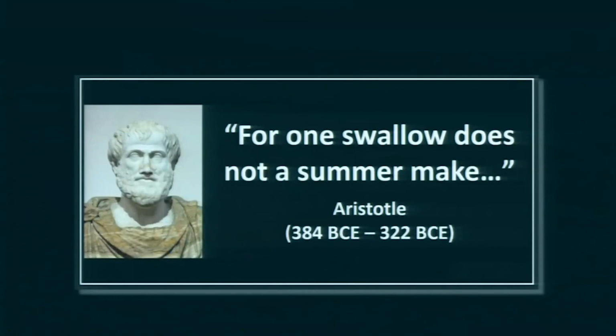Now, we are very familiar with this adage from Aristotle, the famous Greek philosopher, who said, "One swallow does not a summer make." And so the fact that one patient would respond, you might treat 50 or 100 or 1,000 more patients and never see another response like it. And so the only way we can work out whether this might turn into being a new therapy for patients is to do this in a clinical trial.